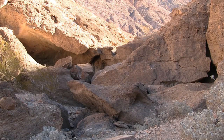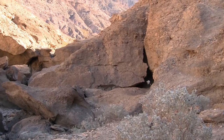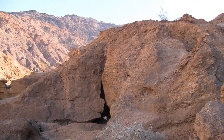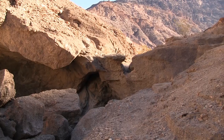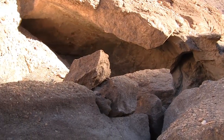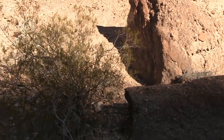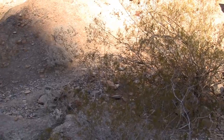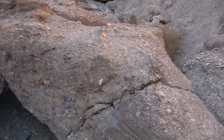Okay, I'm going to have to study this a little bit. How am I going to get up this? Well, I'm stuck. I was wondering why no people were walking up this particular drainage. That's because it's a dead end. Yeah, big old deep holes all over here.